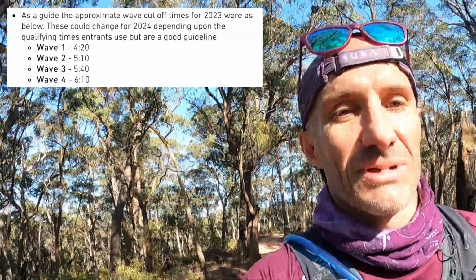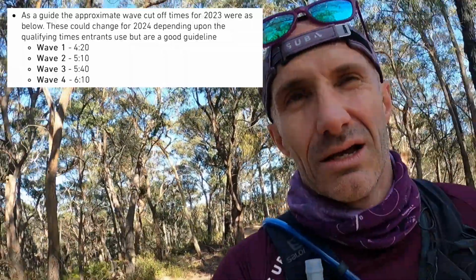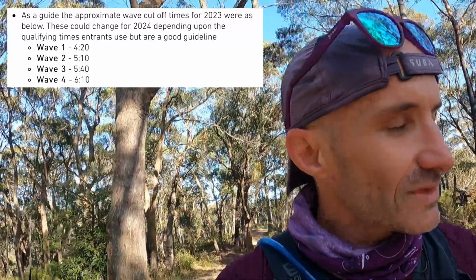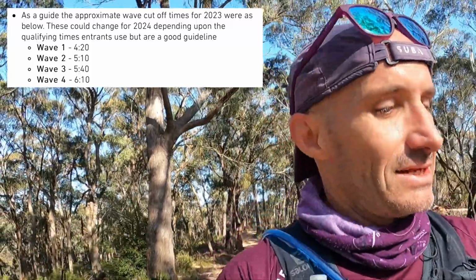So the importance of hydration and nutrition can't be understated, especially with 6 foot, and even though technically it's only 45 k's. If you're starting in wave 4 and 5, well, that comes with the expectation that you're going to finish somewhere between sort of 6 and 7 hours before you get to the end.